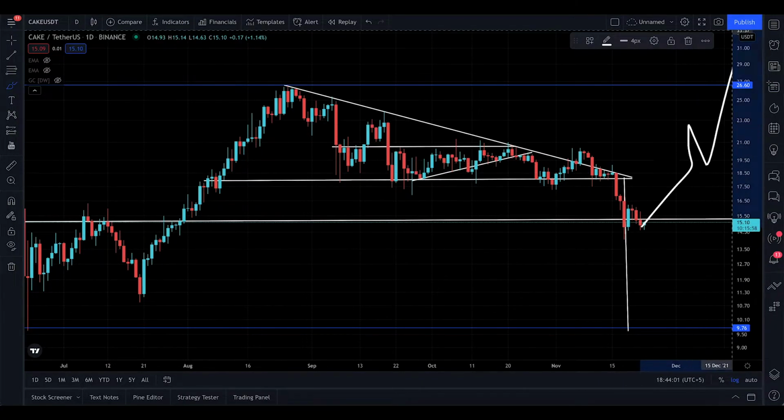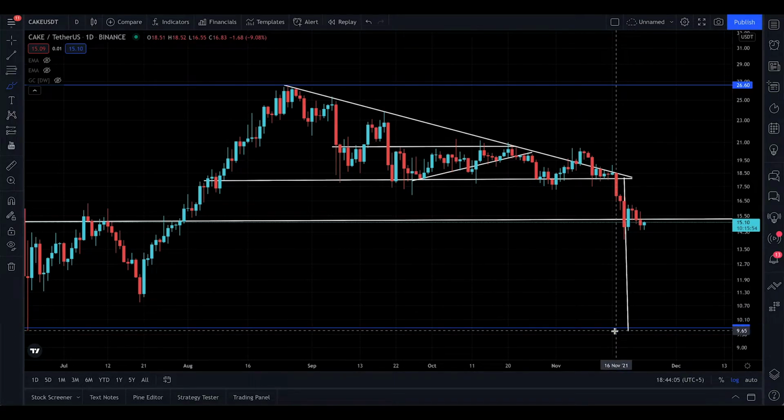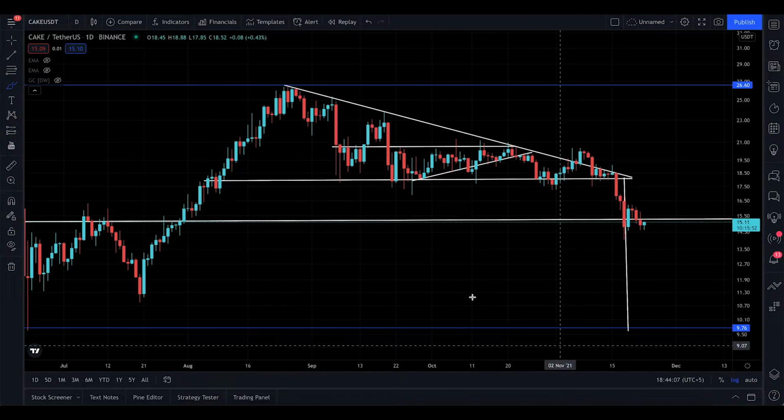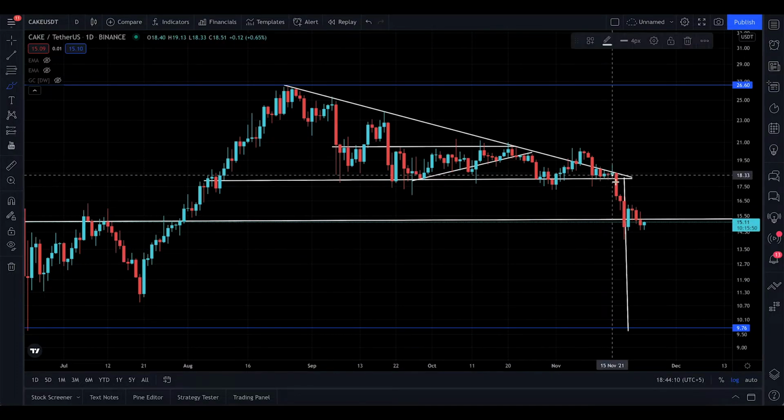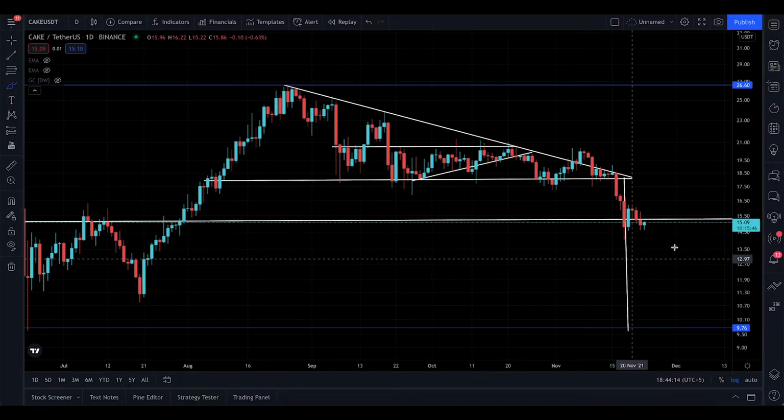When you cross the 18 and back test it, that's it, then this view will get cancelled, and that's the fact. It is what it is. Until we do that, the technical target will always remain the 9.76.